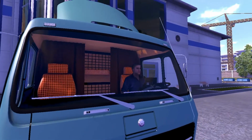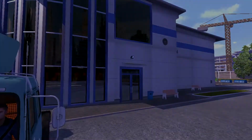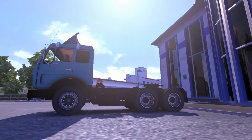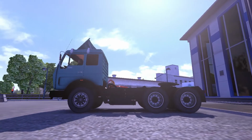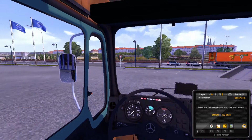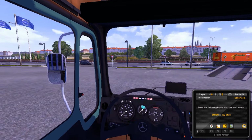And it's something very different to try out if you're a long time Euro Truck player and you're used to modern trucks. It really gives you a perspective of how truck driving has changed over the years. So I'm going to join you on the road, and yes, I'm going to pick up a load and see how it drives.